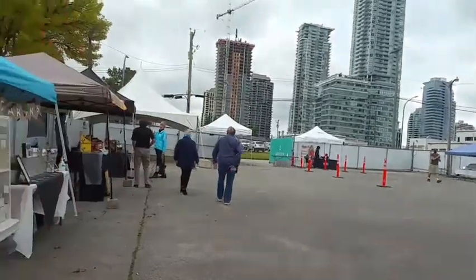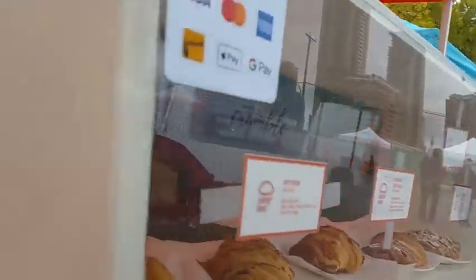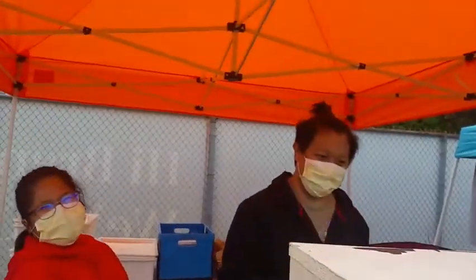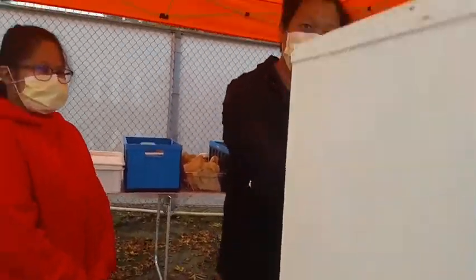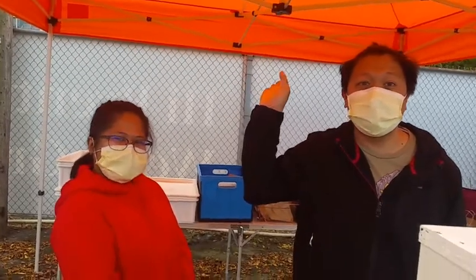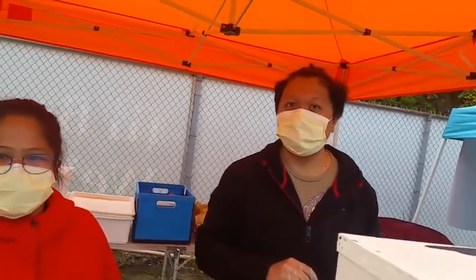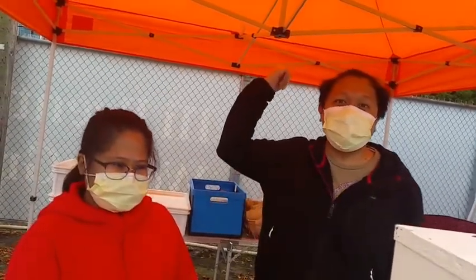So, grab some goodies. But you're not farmers. No, but we do support farmers. Like the butter we use for butter croissants is from Donya Farms in Surrey. It's called Donya Farms. We get our butter from them. It comes from cows. It's a farm in Surrey.